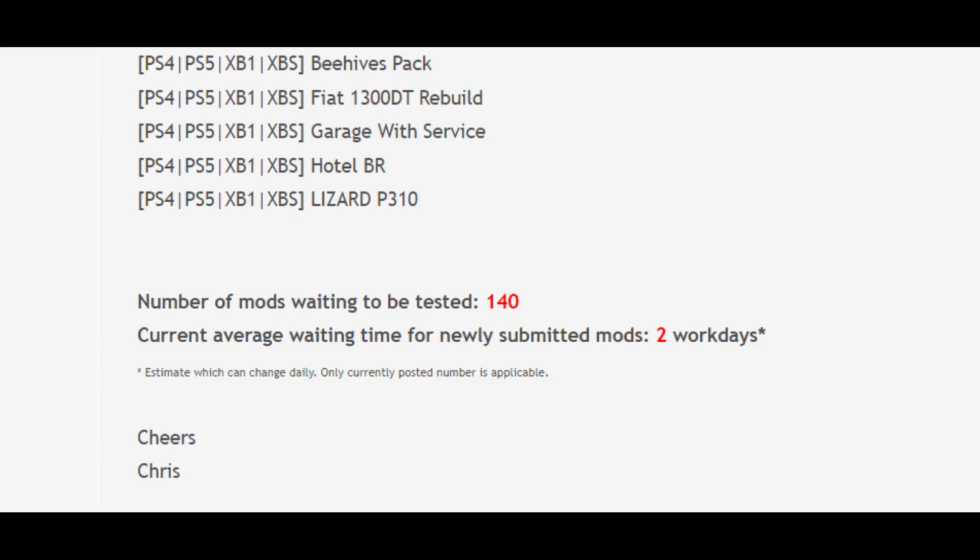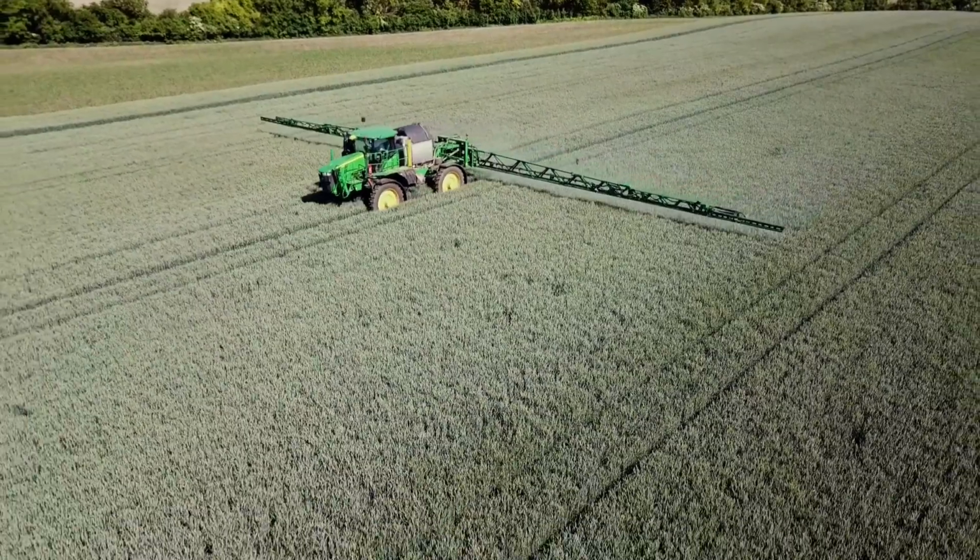And just to finish off before we go, we've got the current testing list. So we've got 5 things on there for console, which looks very nice indeed. So that's your mods done for the day.